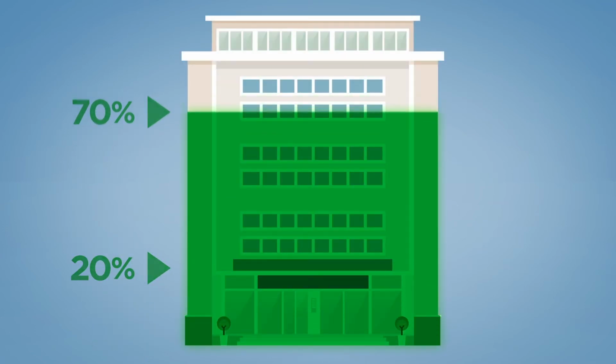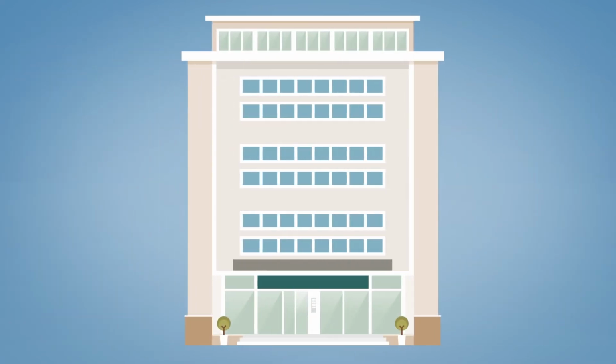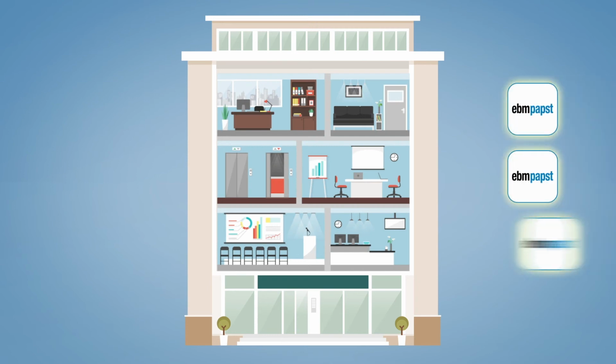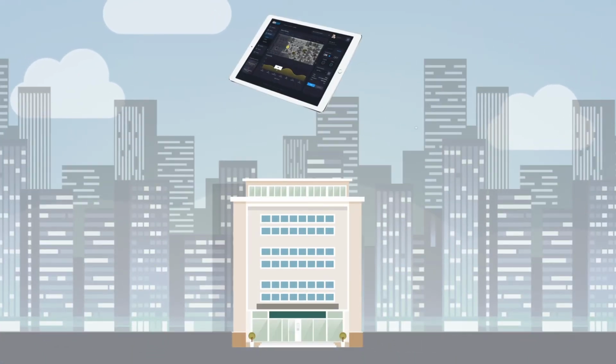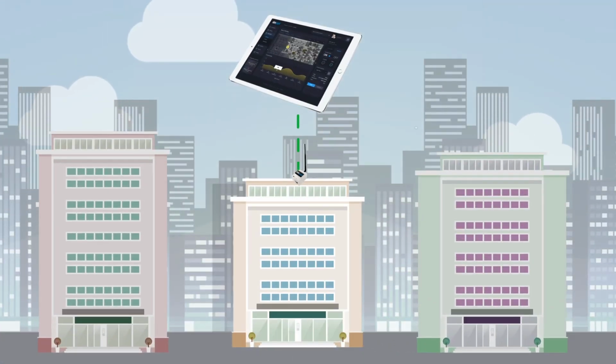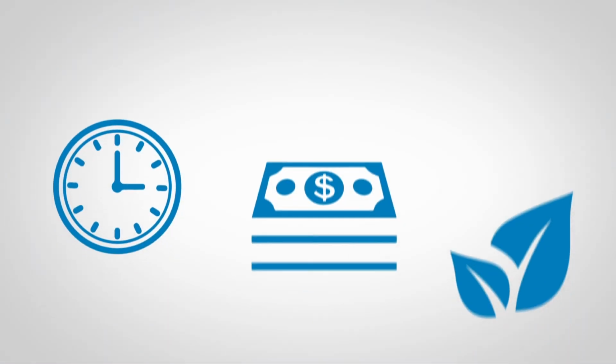And you don't need to have a new building to make it smart. With plug-and-play connectivity and automated configuration, Building Connect can easily and affordably be installed into any existing structure. You can also connect multiple buildings on its web-based platform, creating new efficiencies across your entire company. Who doesn't love saving time, money, and the environment?